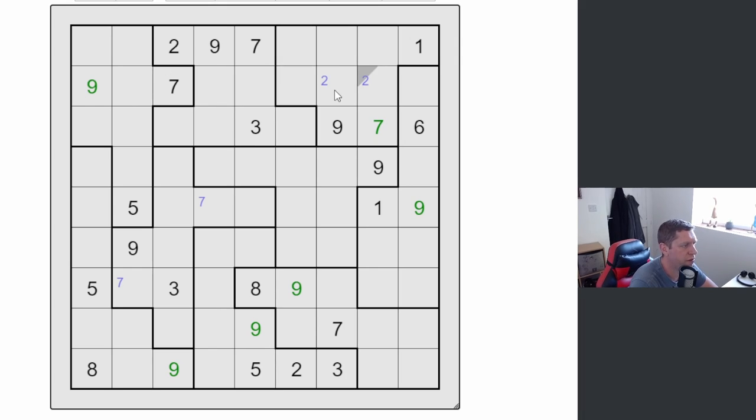2s can be penciled here and here, which then means 2s have got to be penciled here and here. It's the only two places that can go there. Not a lot of other restrictions on the 2s at the minute looking at that. Fives. No, we've already got a 5 in that block, so all that.